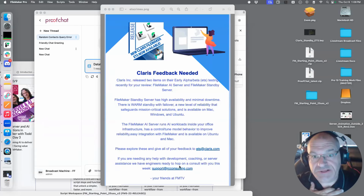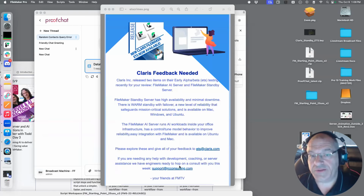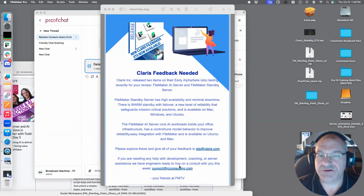I am not personally doing this. We're going to help test it for the benefit of Claris because they asked us to help test it. But the data that we're putting in there, like scanning data and things like that, isn't nuclear secrets or Apple future product releases. So I'm not going to spend the money to run my own AI server and the overhead with that.